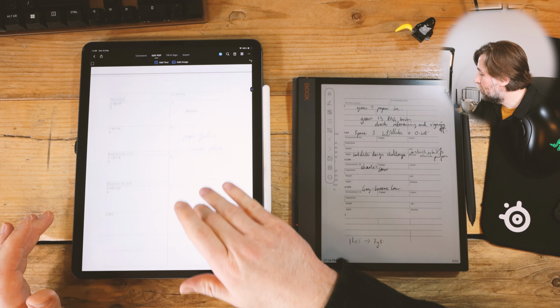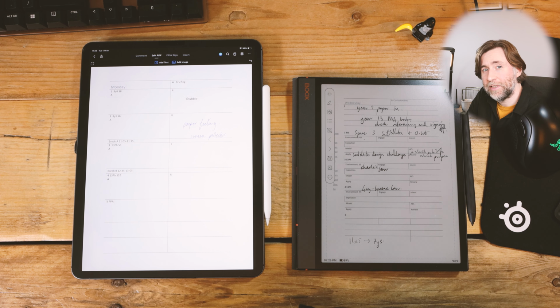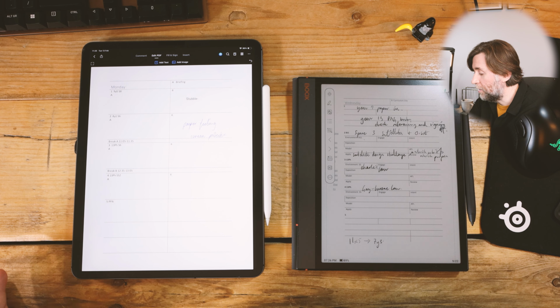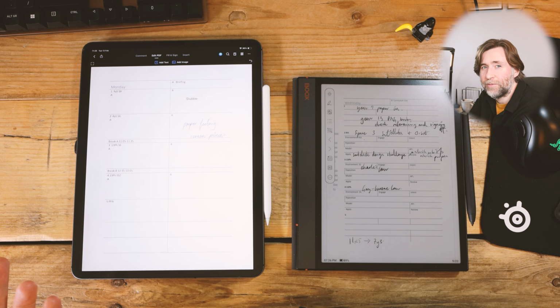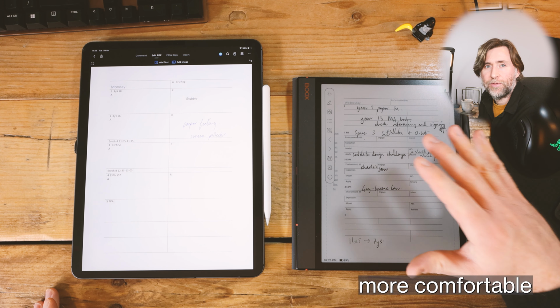I've tried different apps. For instance, this is planning in PDF Element, but I've also tried Notability and GoodNotes to be my PDF planner, and to some extent the built-in Apple apps as well, which are perfectly fine. But I always go back, the e-ink is just so much more comfortable for your eyes.